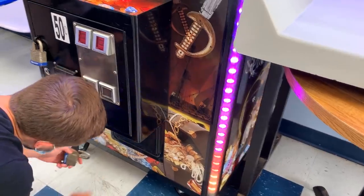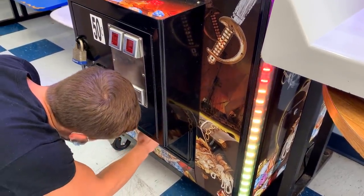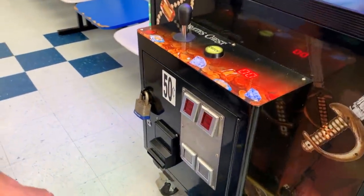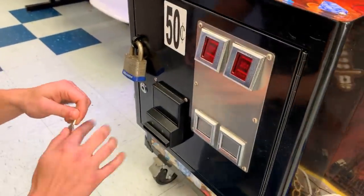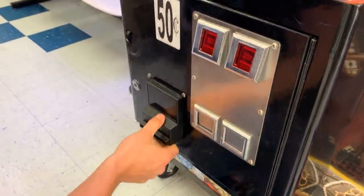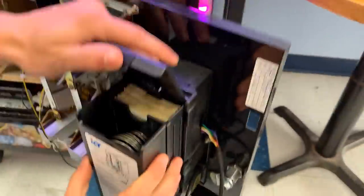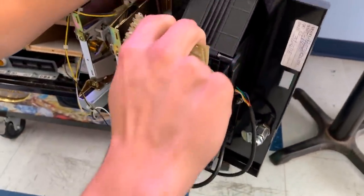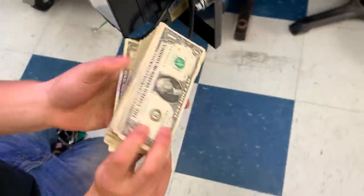So they're actually really good margins. And they've been just doing really well for us here lately. Let's go ahead and make our way up to the top and see how it's doing on dollar bills. And let's see. And guys, she is fat. That is what I'm talking about.